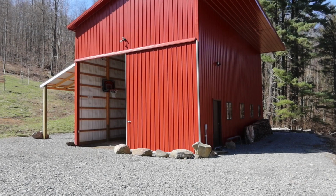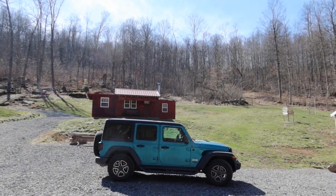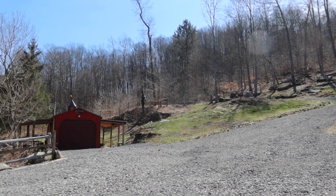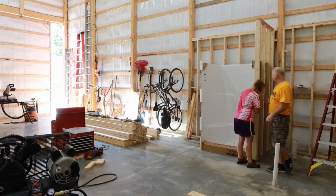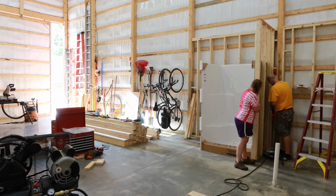We recently bought an off-grid property in beautiful West Virginia. We've been busy making this property our own little slice of paradise, adding in a few modern conveniences, having fun learning all of the construction trades, and converting a pole barn into our future home.